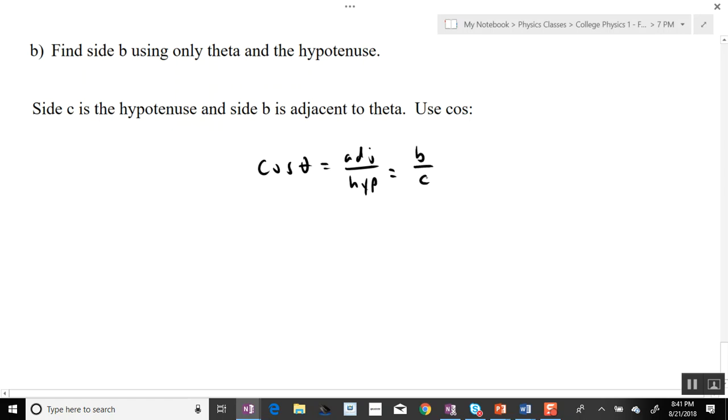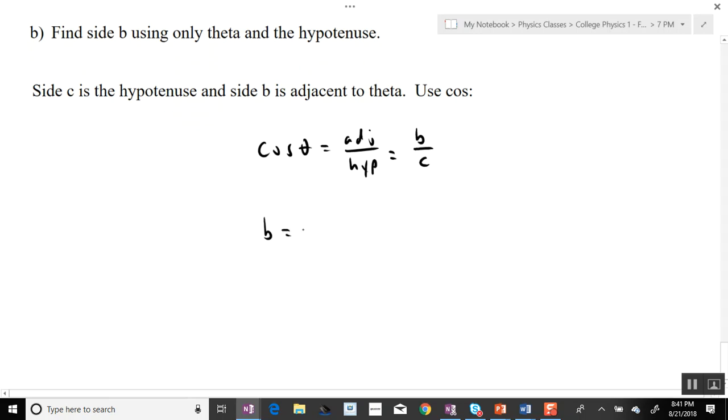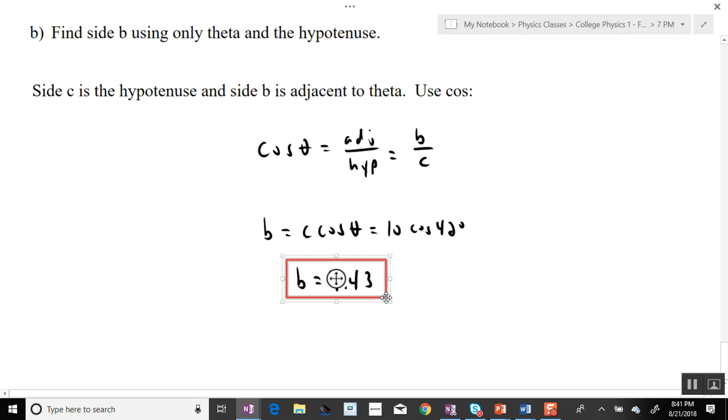So we want to find B. If we want to find B, we multiply by C. So B equals C cosine theta, which is 10 times cosine of 42. So B works out to be 7.43. So you can find the length of side A and B if you know the hypotenuse and one of the angles, right? You could also do this using the Pythagorean theorem, assuming side A is correct, but this is the better way of doing it. All right, so does that make sense?